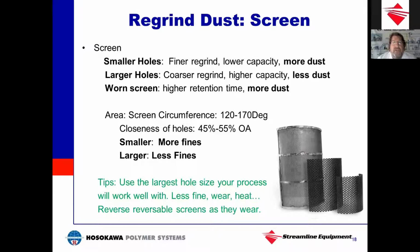The other things to look at, and this is more when you're buying a granulator, is the circumference. How much screen area does the screen have? Some have as little as 110 degrees, where 180 would be perfectly half of a circle. Some are as high as 170. So the more open area you have, the more likely the material is to drop out when it's the right size. That'll generate less fines and less heat, higher capacity, all that.